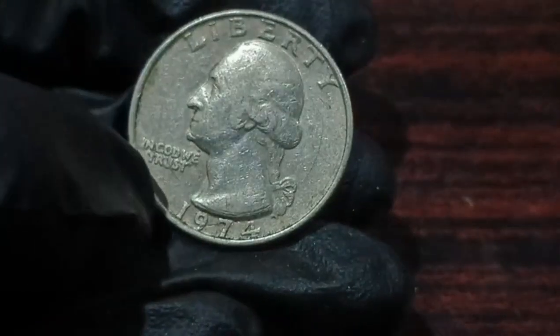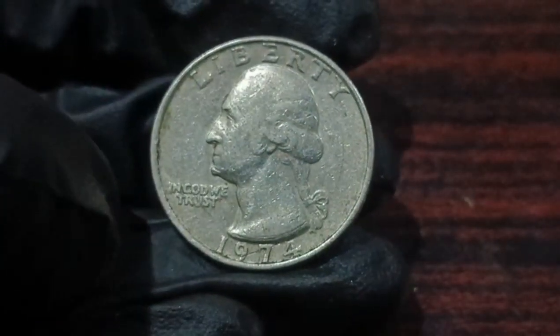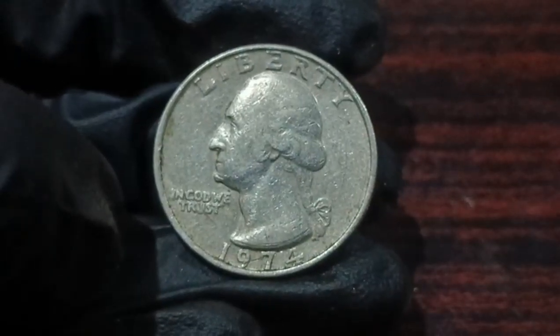In the world of rare coins, stories abound of discoveries in change jars, drawers, and pocketbooks that later turned out to be worth astonishing sums.